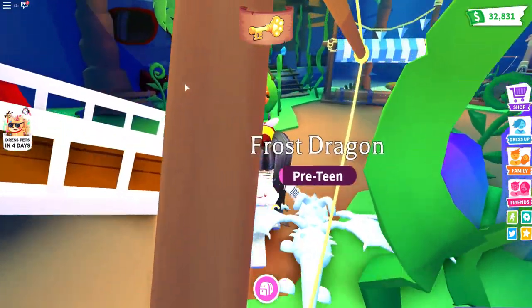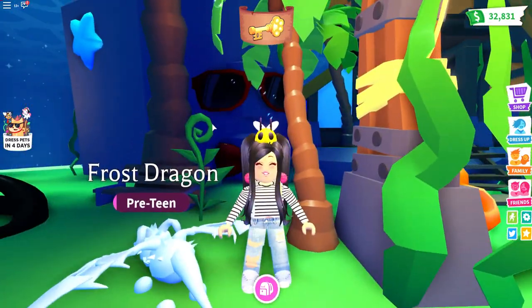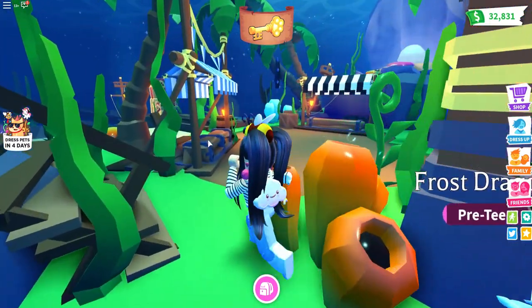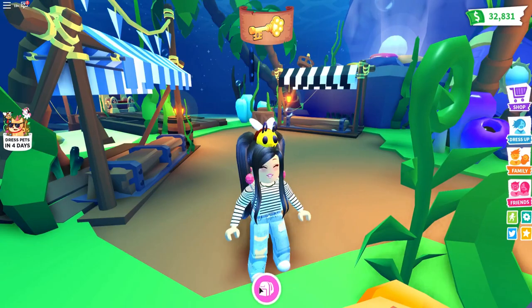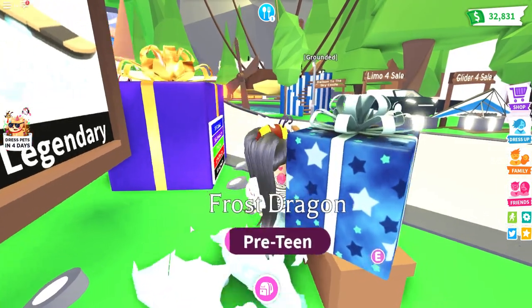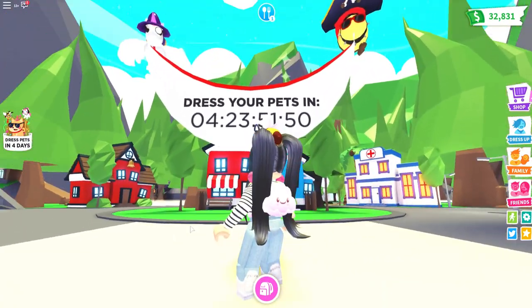Okay, that might not be it. We do have a bow tie over here as well. Sunglasses, we did already see those on the pets, and the bow tie looks so adorable. Oh my gosh, we need to go back there and check this out. I am so obsessed. What kind of accessories do you guys think we are going to be getting?